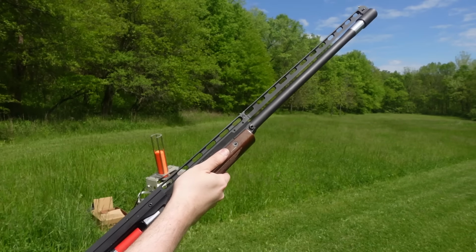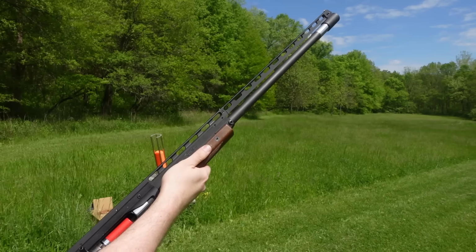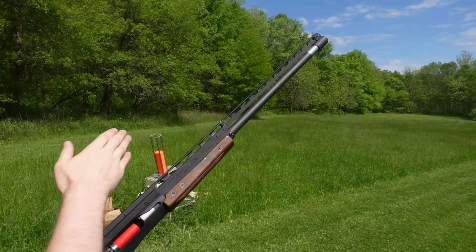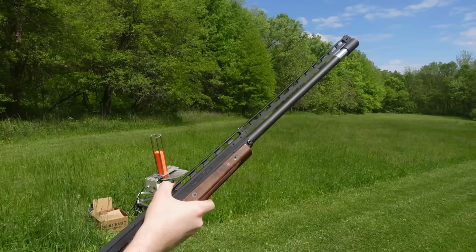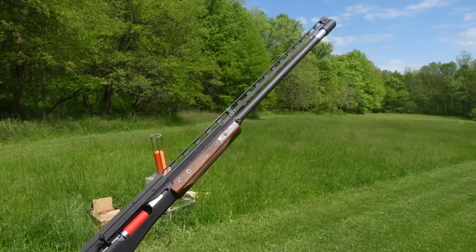Really, in order to shoot this gun well, you have to be really, really good at having a nice, smooth swing. And I'll be the first to say, that's not me. My swing will be juddery at times. I'll take multiple leads at something. I'm certainly prone to all of the errors that happen when it comes to shooting a shotgun in that regard. And this gun will lay bare all of those deficiencies.